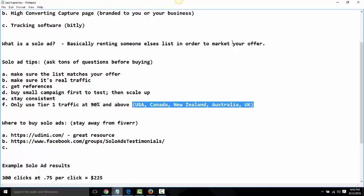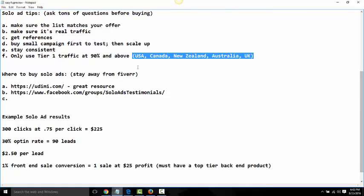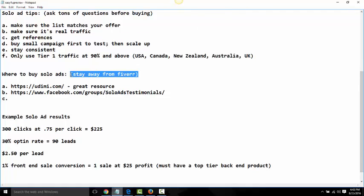Now, here's the thing. Where to buy solo ads from, right? I do not use Fiverr. Here's a general rule that I've personally seen. The cheaper the traffic, the less results you'll get. Now, that doesn't mean if you buy in bulk, but if you're trying to get these 1 million visitors or clicks for $5, it's just not going to work, my friends, because it's garbage traffic.